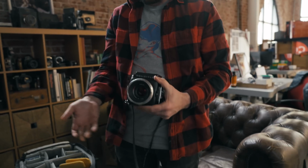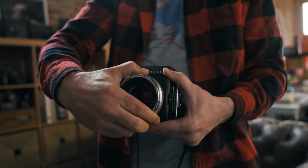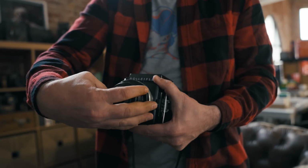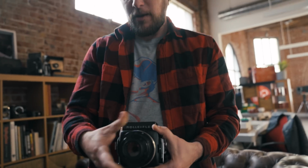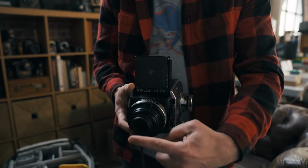Another cool thing about this is you can be shooting any one of the Rolleiflex lenses, and you can dismount it and reverse mount it. And you may wonder, why would you ever do that? It's because it makes it into a super macro lens. So I can focus about this far away.